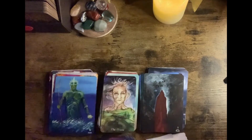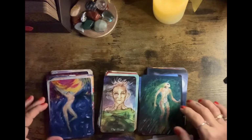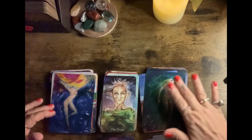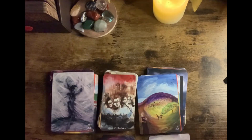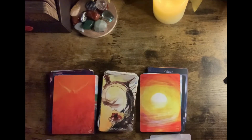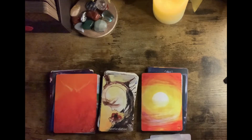It's sort of got that, I don't want to say disconnected artwork, but I'm not sure what you call this, how it's not a solid person, and it's kind of the same in the Oracle of Echoes. I just think the colors go well together, and the artwork style is just so pretty. You have transformation with the Ace of Fire and the Sun. That's so pretty.